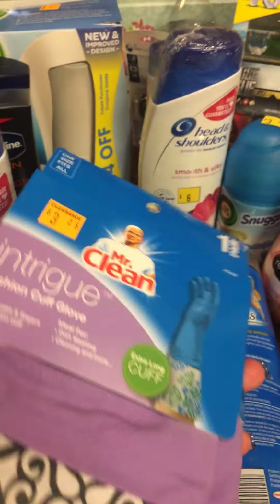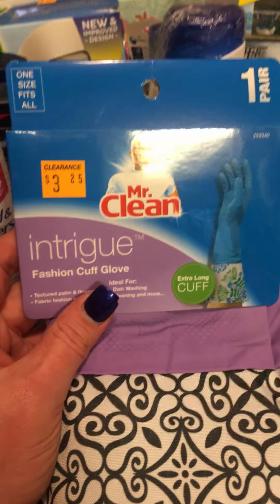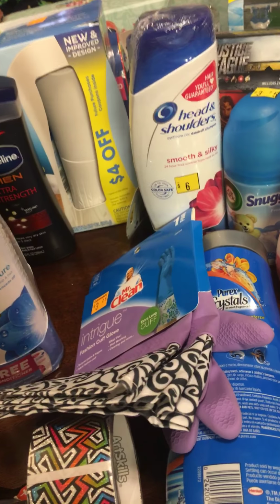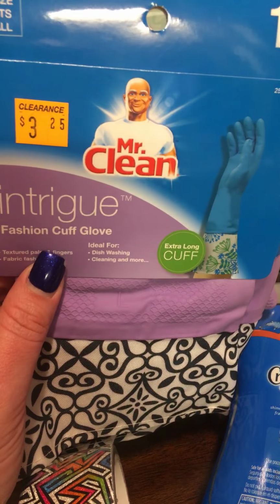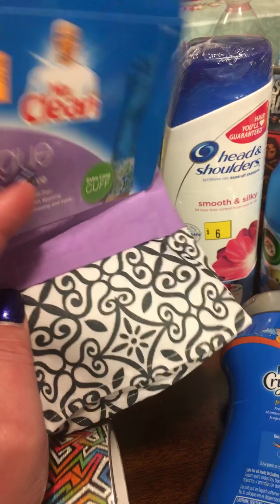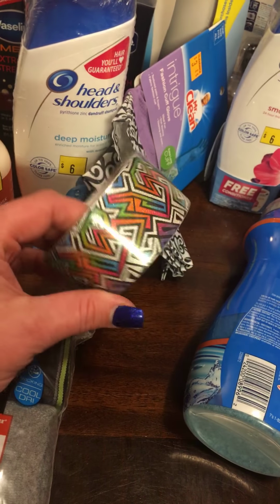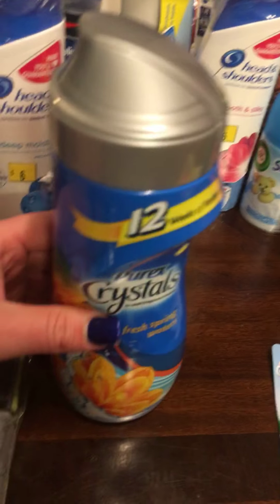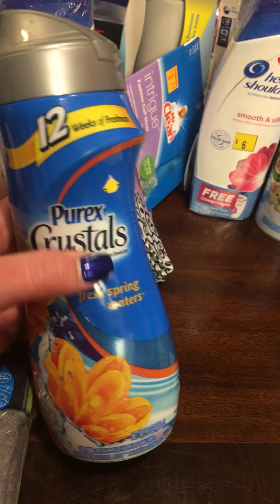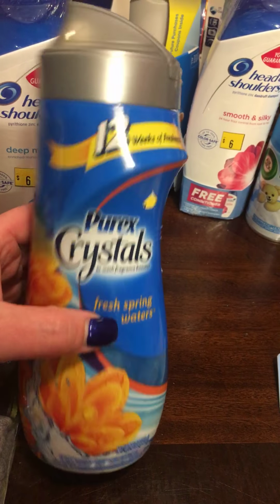These handy dandy gloves here were, what, like $1.60, $1.63. And I had a 50 cent off any Mr. Clean product. So they were like $1.13 in the end. Oh, I got this too. I didn't have a coupon, but it was only 75 cents. This tape, it's cute. These Purit crystals, I have no idea how much they were. They were clearance though. I forgot to use my coupon that I had for them. So yeah, they were gonna be close to free and I failed myself on that one.